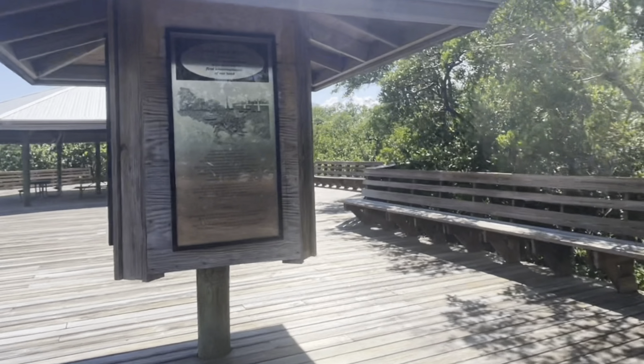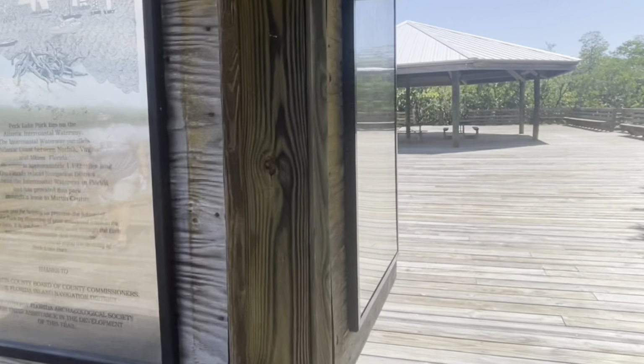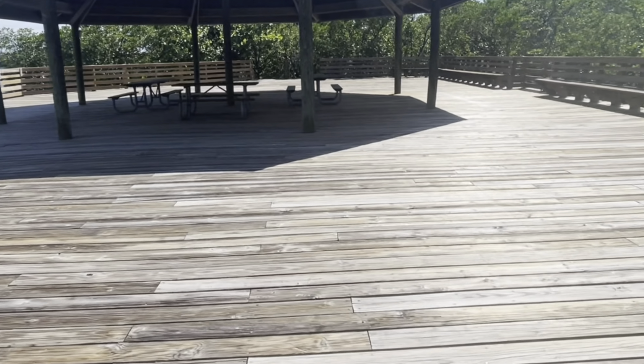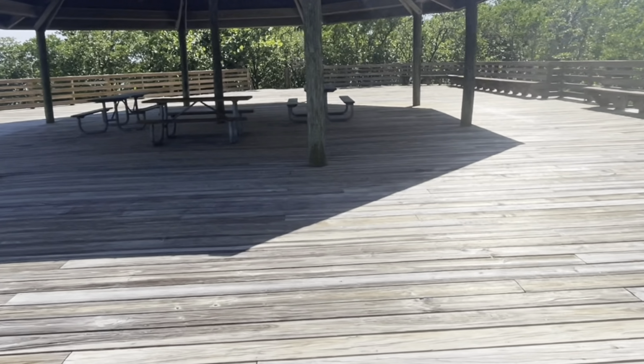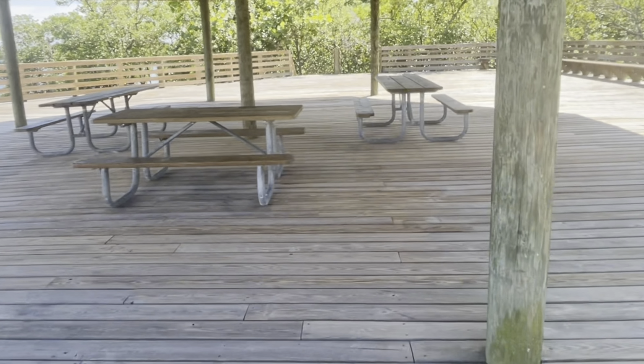Over here are some more interesting tips you can read all about, and a big long bench. So if you have a lot of people or you're going on a school group, it's a big long bench a lot of people can sit. There is also picnic tables under this gazebo, and a great place to sit and have lunch if you brought that. And we also want to take a look at the lagoon from here. And I think we're going to get a boat. You can see right there, there's a place to put your fishing pole if you want.